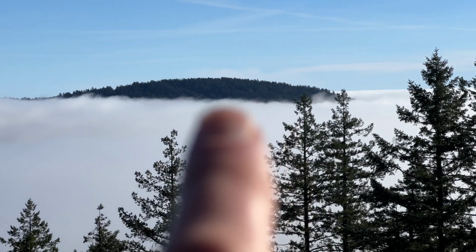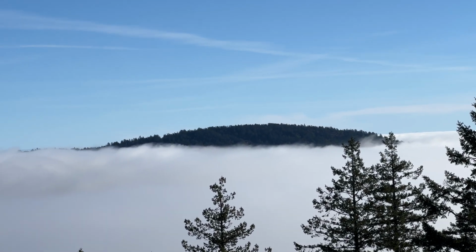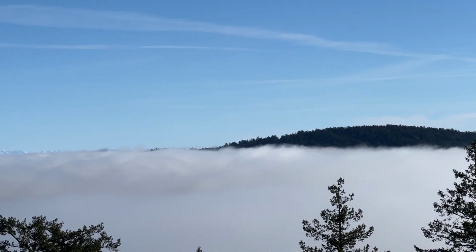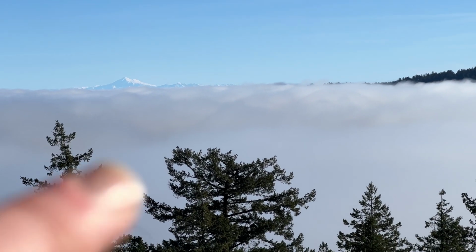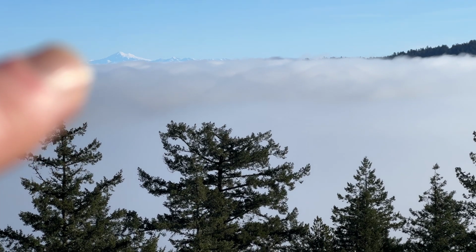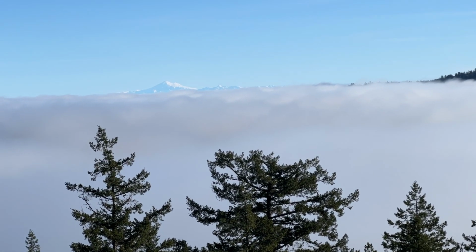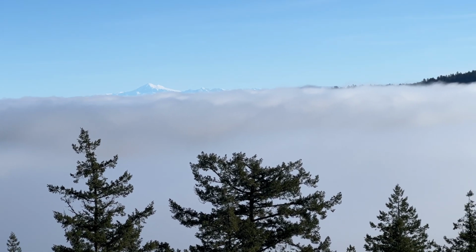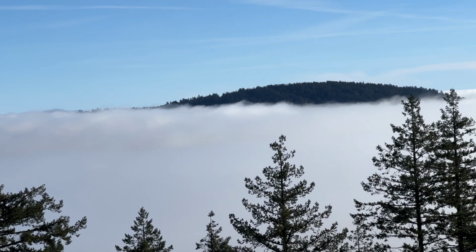So I guess that is Mount Work here. It's poking up through the clouds. And just off here to the left is Mount Baker, which is down in Washington State. Not much else is above the clouds.